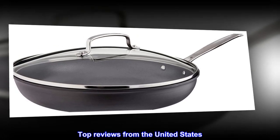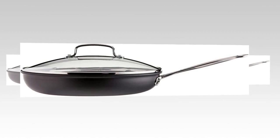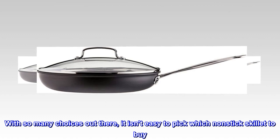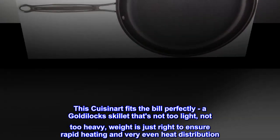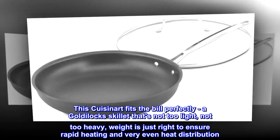Top reviews from the United States. Exceptional nonstick skillet. With so many choices out there, it isn't easy to pick which nonstick skillet to buy. This Cuisinart fits the bill perfectly, a Goldilocks skillet that's not too light, not too heavy, weight is just right to ensure rapid heating and very even heat distribution.